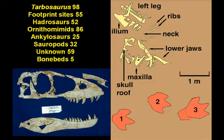Well, I just wanted to finish by saying that to give you an idea of how many specimens there are, we've now identified and seen 98 quarries of Tarbosaurus in the Nemegt Formation. We've seen many footprint sites. We've seen 52 hadrosaur sites. Now that ratio is very interesting because almost half of the specimens we find are carnivores, and there's something wrong with that, and that's why I'm interested in the site for research purposes.